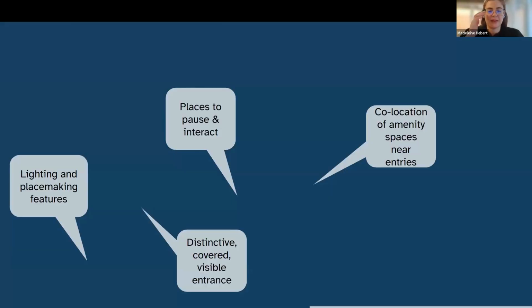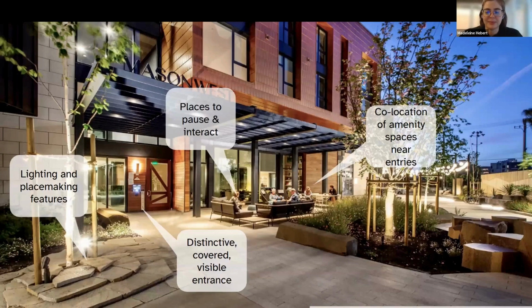invited to connect. So you'll see this building by David Baker Architects. They've done a really fabulous job with the front of the building. They've got this really great spot to pause and interact with this indoor-outdoor seating, a really distinct visible entrance, so super accessible. They've got all these lighting and placemaking features. And even if that day you don't feel like interacting with your neighbors, just walking by that social interaction is actually also beneficial for our health. So this is a really inviting way to make a building more sociable.